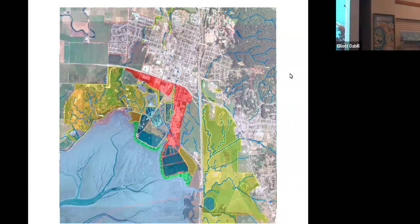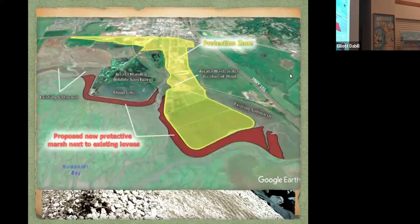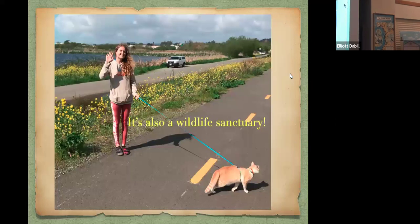And that means armoring dikes like this, build it up with stones so that it can't be eroded away. It also means these brown edges you see are living edges. In other words, plants will be planted there and grow to protect those dikes once again from erosion. Finally, as this woman is happy to show you, this is a wildlife sanctuary.